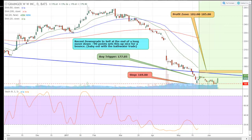It still looks pretty good. We'll reset this. I think we should, because we're still holding on to it, and it still looks like the buy zone's right above us. I would go ahead and reset this with the same setup, with the buy trigger at 177 and change, and with a profit zone at 182 to 185. So we'll do that.